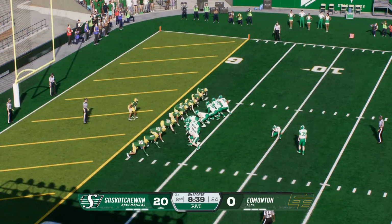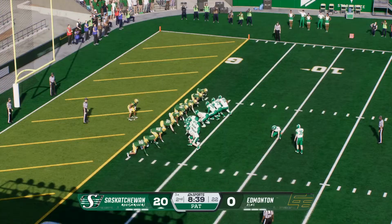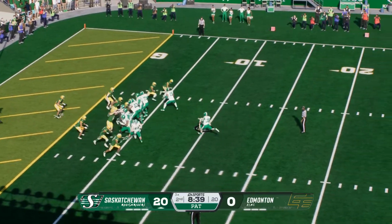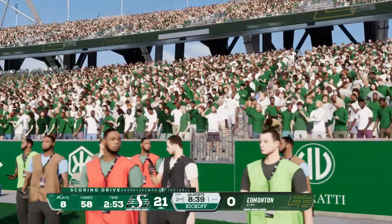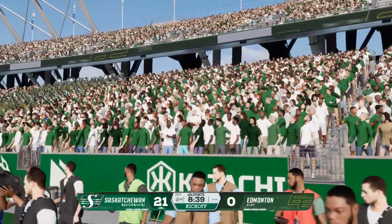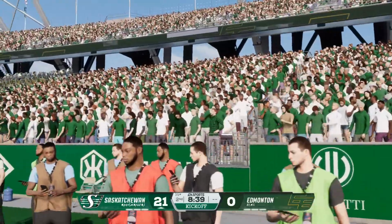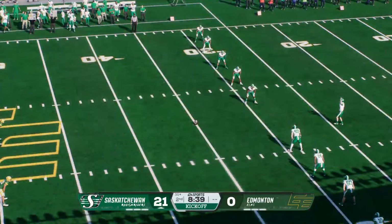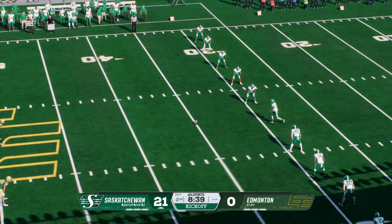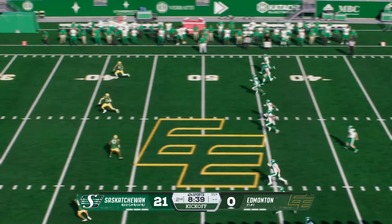Lining up for the PAT. And with the extra point, they're up 21-0. They marched 58 yards for the touchdown on that one and closed the deal with a 3-yard touchdown run. Kickoff unit back to work, and they have been busy as they've built this sizable lead.